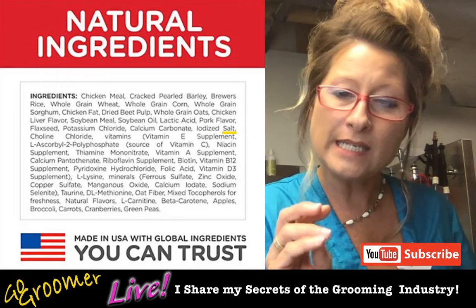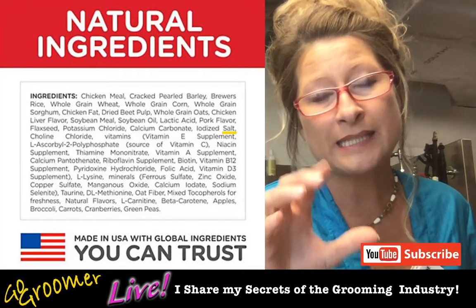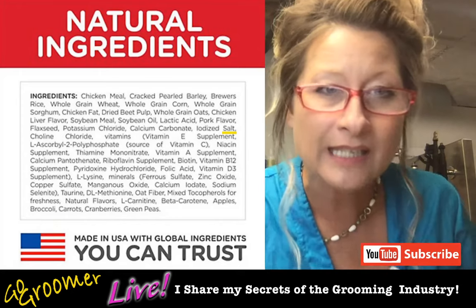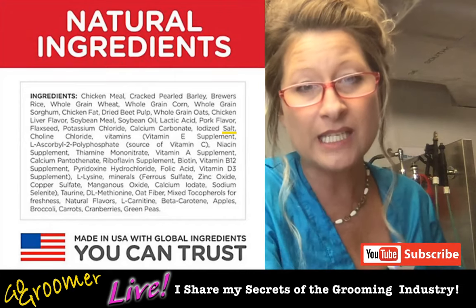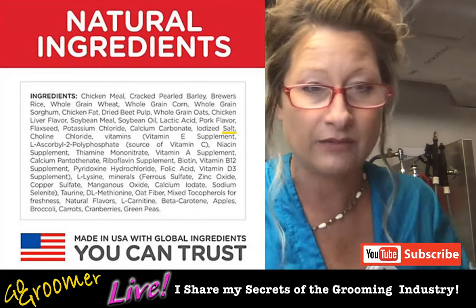So we need to see the first three ingredients as some type of meat source, because that's what our dogs are designed to have. That's where they get their protein. They don't get protein from the barley. They don't get protein from brewer's rice. They get carbohydrates from that. And as you can see, this pet food is made up of mostly carbohydrates, just like the rest of them.